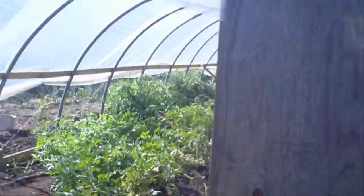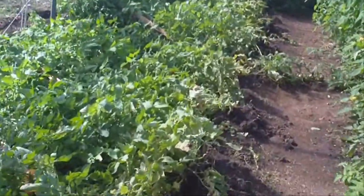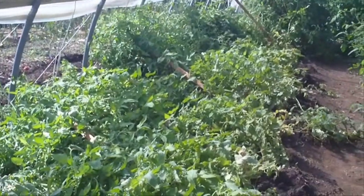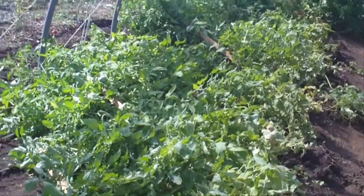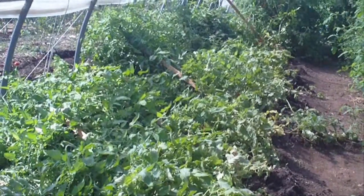Little hard luck in my high tunnel. I didn't use T-posts to support the ends of my Florida weave, and one row fell over. So I'm not sure how I'm going to fix that. But all in all, it's done well.